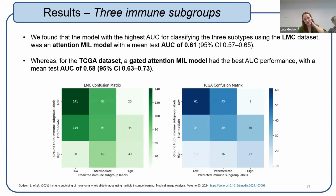And initially, when we were running our models, what we found was the attention MIL model using 10x patches produced the best mean AUC of 0.61 when using a tenfold cross-validation. And then on the TCGA, a gated attention MIL model generated the best AUC of 0.68. While it's better than random, it wasn't particularly great. I mean, it's not something that could be implemented clinically.